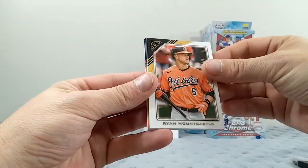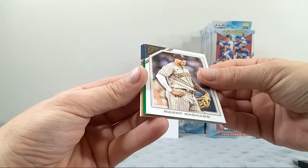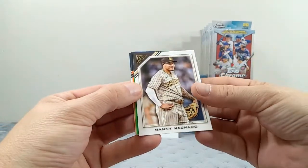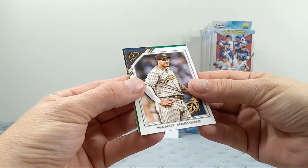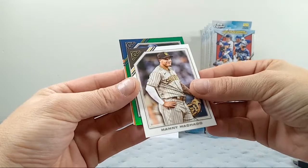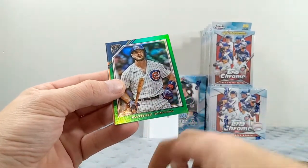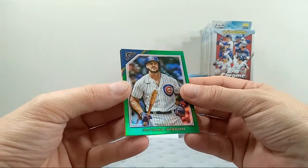And we got a Mountcastle. Machado. What is this? Are you kidding me? So I see a green and an orange in this one. Save the best for last. How about for the Cubs? Patrick Wisdom Green.